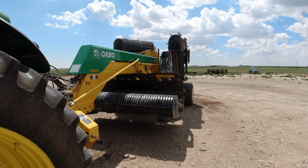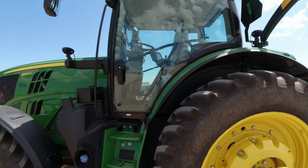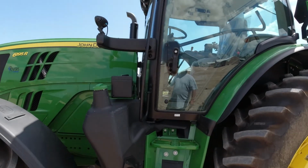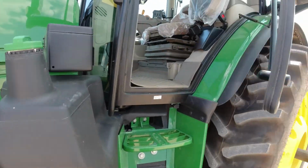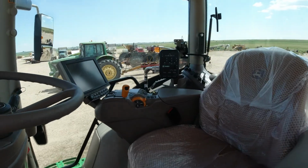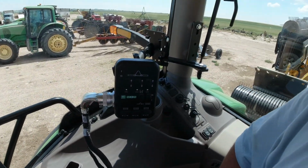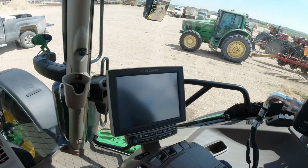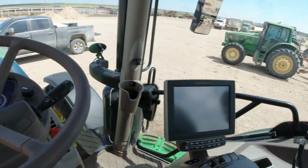Well, look what's finally back. That's nice to see. And that's not a Massey. Huh. Well now, what do we have here? Oh. Okay then. Like I'm gonna run a merger this year. This is nice.